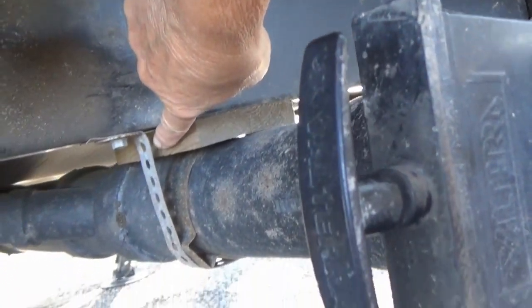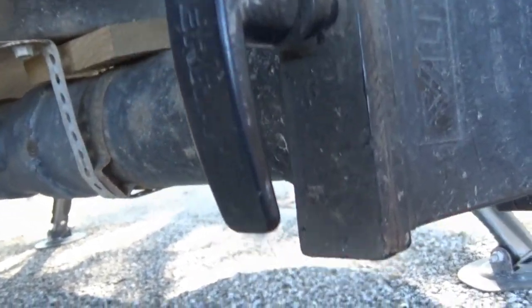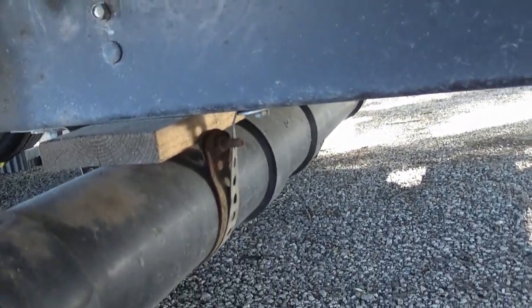Now, because I added that extra blade, I guess it was the weight. I really don't know if that little thing came loose before or after we added the blade, but the brace that was holding that drain broke. It was, in my opinion, not exceptionally substantial, considering the fact that it's bouncing down the road.